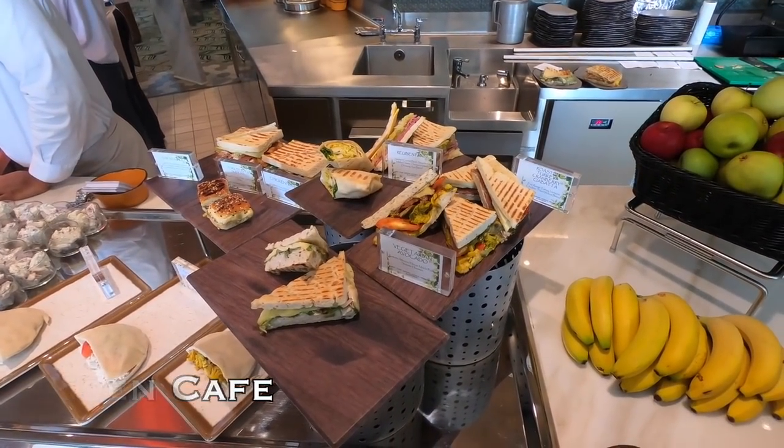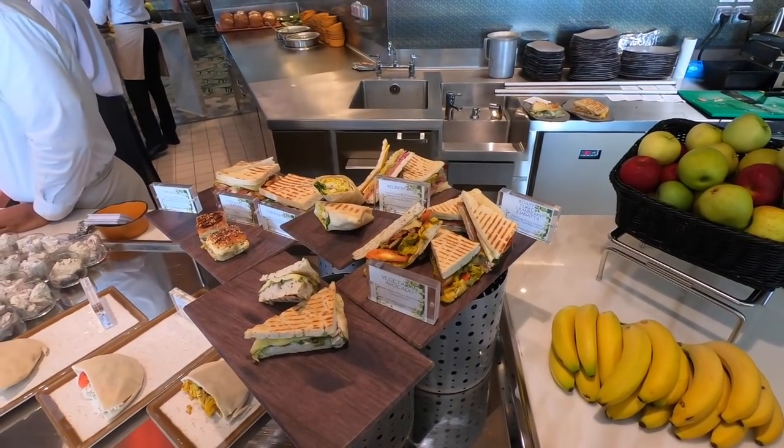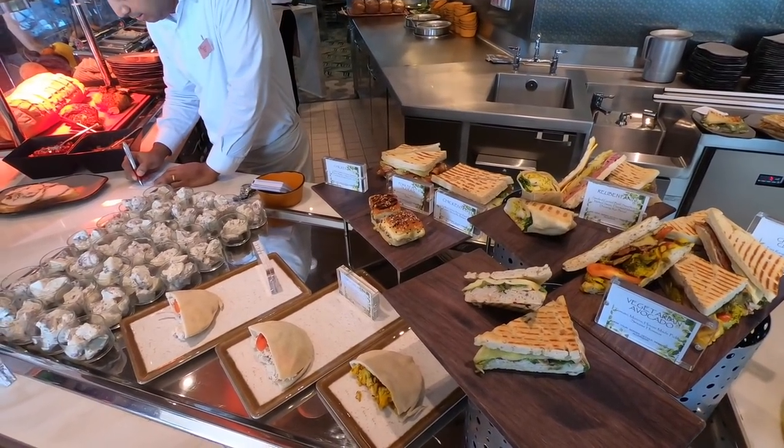Vegetarian avocado, a roasted turkey cranberry. It is going to take around 15 minutes time. Ciabatta. It's going to take around 10 to 15 minutes time. Reuben panini. Chicken pesto. Pork sliders.